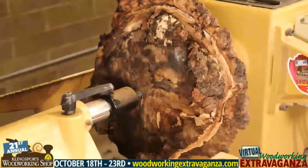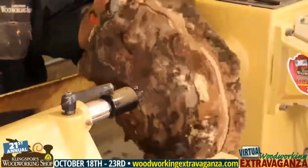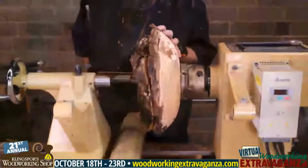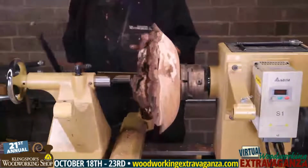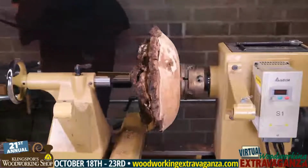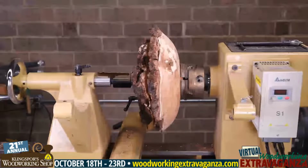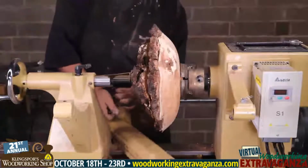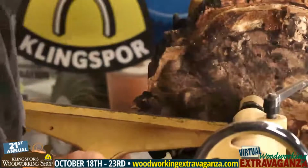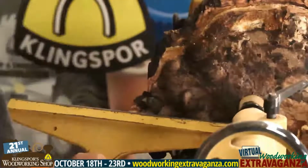We're probably going to scrap this idea on this piece because there may be something solid in here that I'm hitting that's cocking it. I'm going to straighten that out later. Okay. So, all right, nothing ever goes completely as planned. I was going to try to save a piece out of it, but oh well. We're going to do what we've got here.